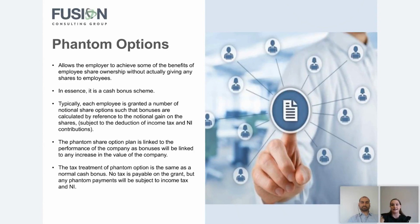Phantom shares have a less dilutive effect for shareholders than a share option, in that if a phantom option or award is granted, it involves no dilution whatsoever for the shareholders. No shares are actually issued or transferred to the option holder on the exercise of the phantom share option, and therefore awards are fully taxable. These plans are often used by companies who are restricted from issuing actual shares to their employees.